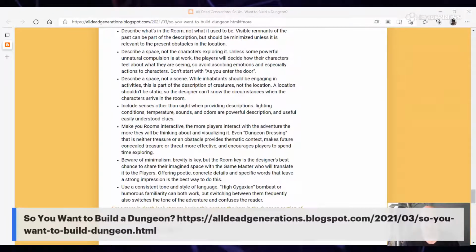The more players interact with the adventure, the more they will be thinking about and visualizing it. Even dungeon dressing that is neither treasure or obstacle provides thematic context, makes future concealed treasures or threats more effective, and encourages players to spend time exploring. Beware of minimalism. Brevity is key, but the room key is the designer's best chance to share their imagined space with the game master, who will translate it to the players.